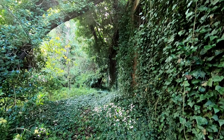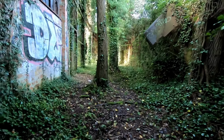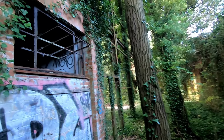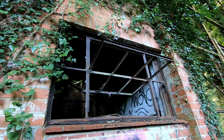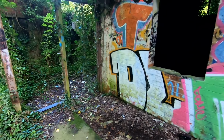Right, so that's the outside wall. So we'll have a look at that before we go. So I've just come through there. So let's go back. And you just look at the size of these trees and look at that window. That window's just been left open. Just been scared to death by a bird then. So I've just come from there.